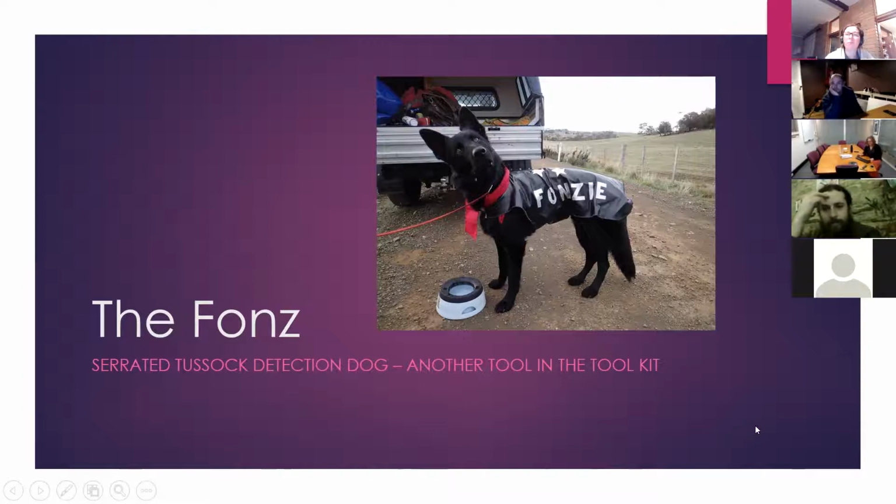Okay. Very good. So thank you for inviting me to come along and present on the work that we've been doing with the Fonz, our Serrated Tussock detection dog, of which some of you will already be familiar from back when I was over in Victoria at the Zoom meeting with you all. Well, with most people, I think.